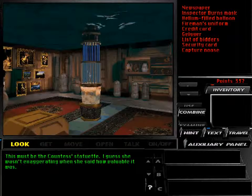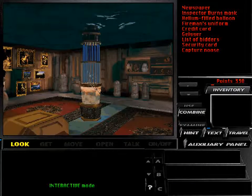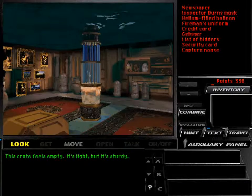This must be the Countess statuette. I guess she wasn't exaggerating when she said how valuable it was. If I try to reach the statuette with those laser beams on, they'll light me up like a Duralog. This crate feels empty. It's light, but it's sturdy.